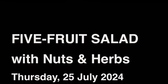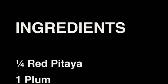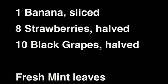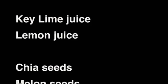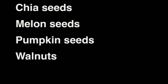Five-fruit salad with nuts and herbs. Thursday, the 25th of July, 2024. Ingredients: 1/4 red pitaya, 1 plum, 1 banana, sliced, 8 strawberries, halved, 10 black grapes, halved. Fresh mint leaves, fresh basil leaves, key lime juice, lemon juice, chia seeds, melon seeds, pumpkin seeds, walnuts.